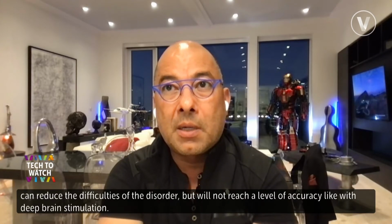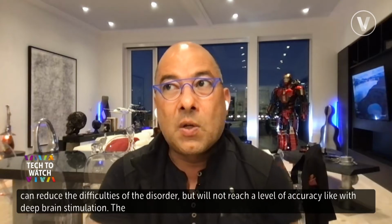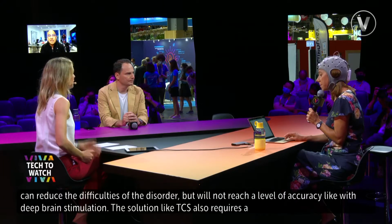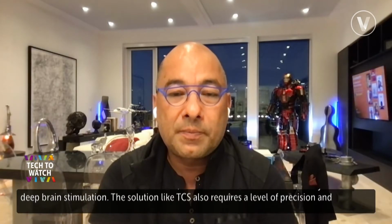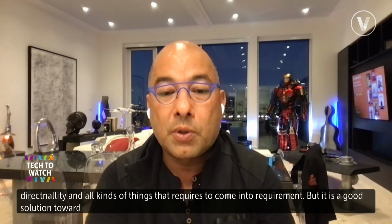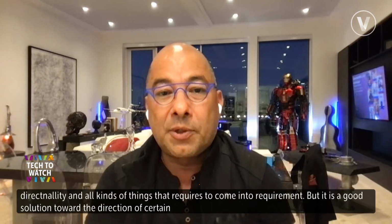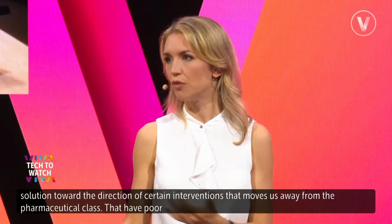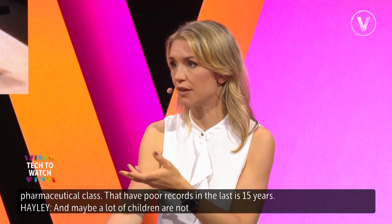The solution that does EEG and simultaneous tDCS, transcranial direct current stimulation, also requires a level of precision and directionality and a whole slew of things. But it is a good interim solution toward the direction of electroceutical intervention, which moves us away from the pharmaceutical class that showed very poor records in the last 50 years or so. And that actually said that maybe a lot of children aren't necessarily taking medication. You did mention that it's a good solution for those that can't necessarily do that, right?